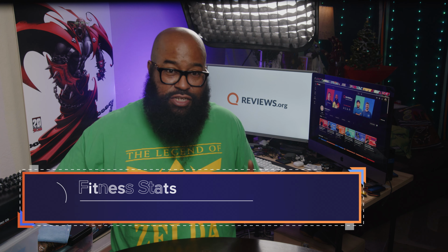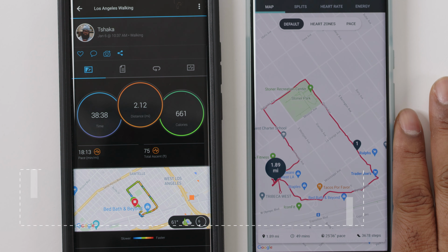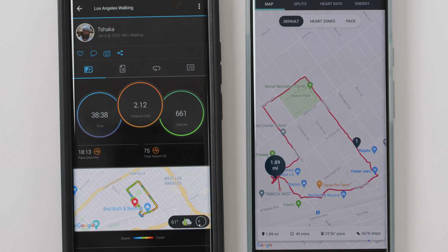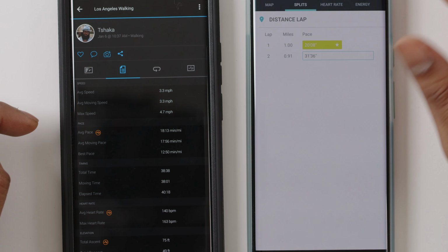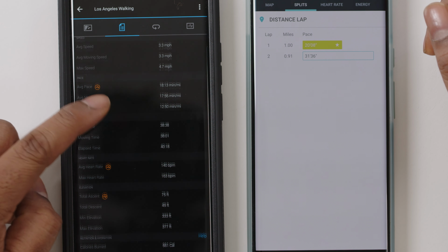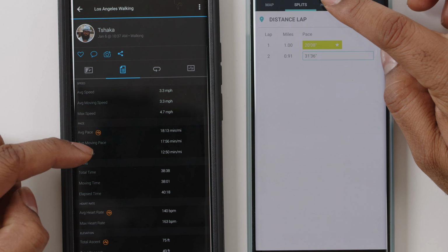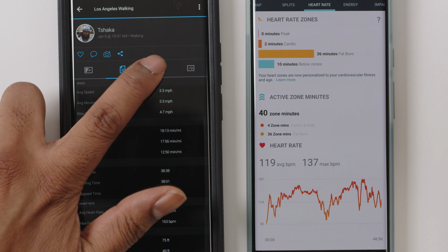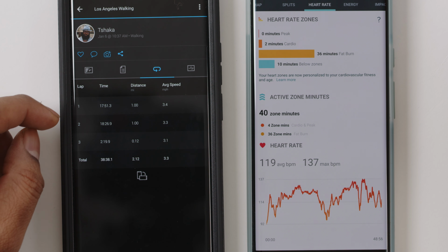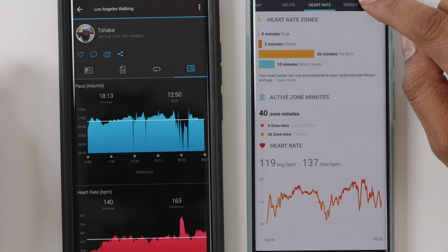In terms of fitness stats, it's a wash as well, actually. Both offer beautiful graphs and maps of your walks, runs, and more. The way the data is presented may appeal differently to some users, but that will definitely be a preference thing instead of an objectively superior experience on either. As with other functions, I will say that the data is a deeper dive with a few more data points in the Connect app, but you're getting pretty close to having the same information on either.